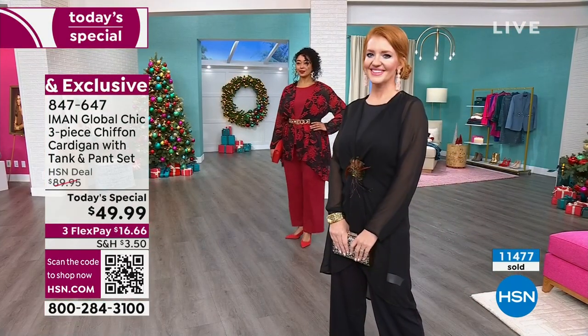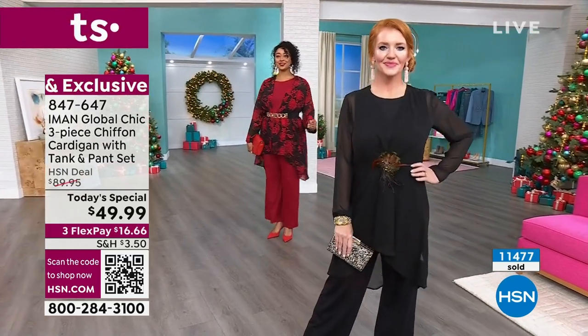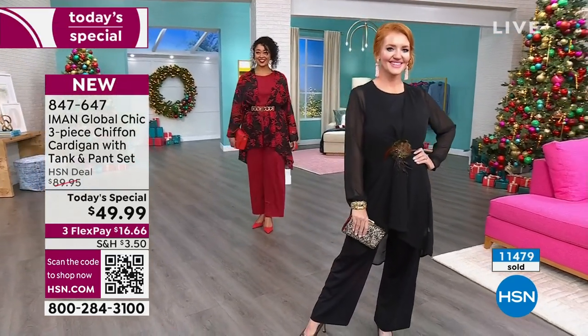You're looking at Kenya. Kenya is in the 1X. She normally wears a 1X. She's 5'10". Tabitha in the front is 5'3". She is in the extra small.